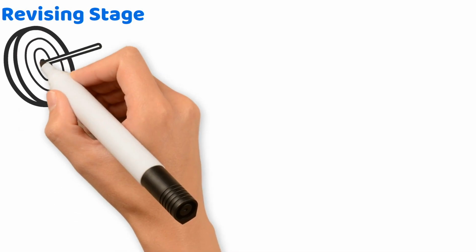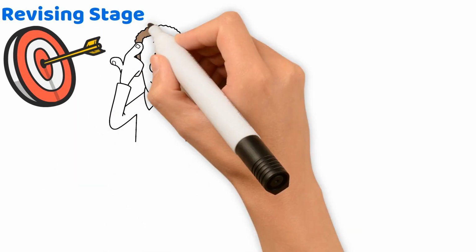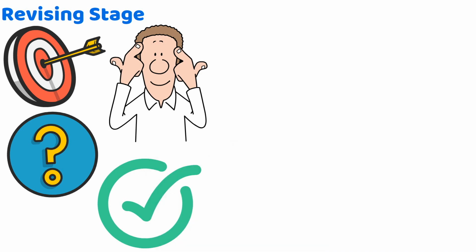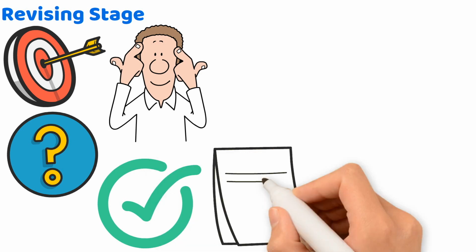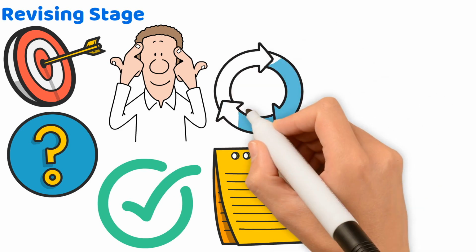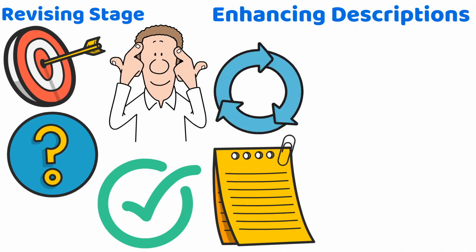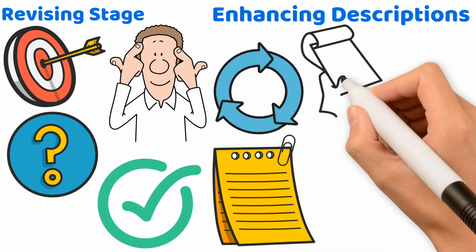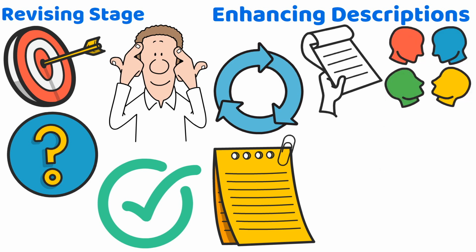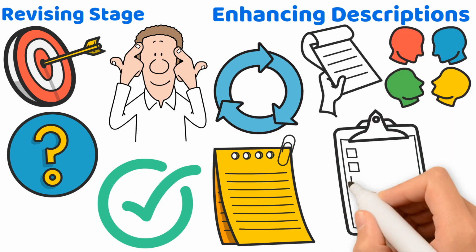Next up is the revising stage, where the focus shifts to improving the clarity and detail of the initial drafts. For exam questions related to revising strategies, choose answers that involve asking students to refine their drafts by reorganizing their content for better flow, enhancing descriptions, or clarifying vague points. Effective strategies might include peer review sessions, where students can get feedback, or using checklists that guide them to ask critical questions about their own work.